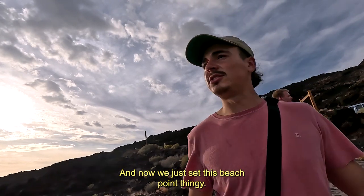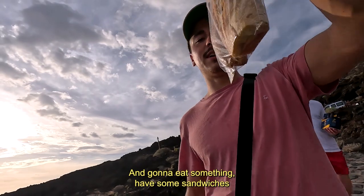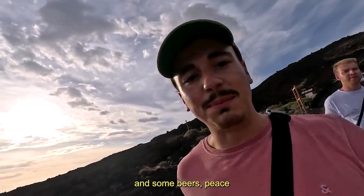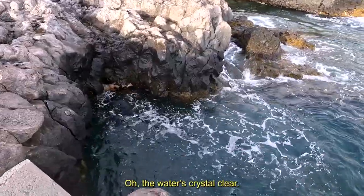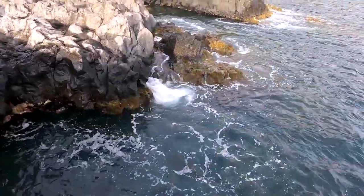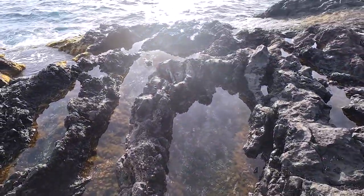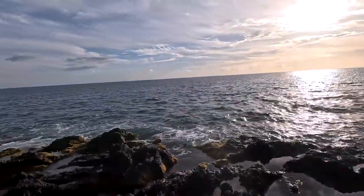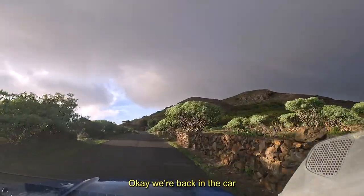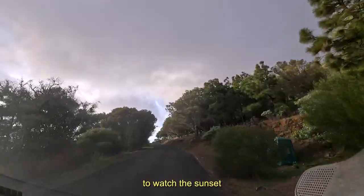And now we're just at this beach point thingy and gonna eat something, have some sandwiches and some beers. Peace. Oh, the water's crystal clear. Beautiful. Okay, we're back in the car and we're gonna drive to a viewpoint or something to watch the sunset.